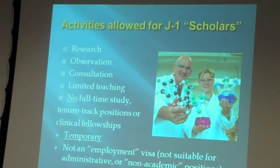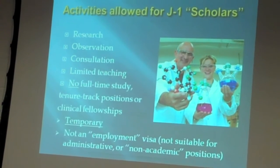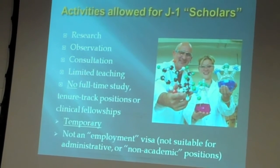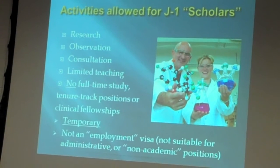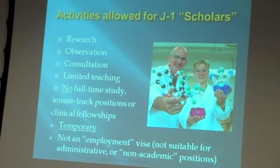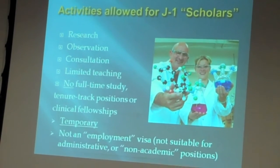So talking about the J-1 scholars, the common activities are research and observation and consultation. The question was, well, can they take classes? And I think the rule of thumb is yes, but it's their incidental activity of taking a class. If the class is really helping their research, then yeah, I think it's okay for them to take a class.